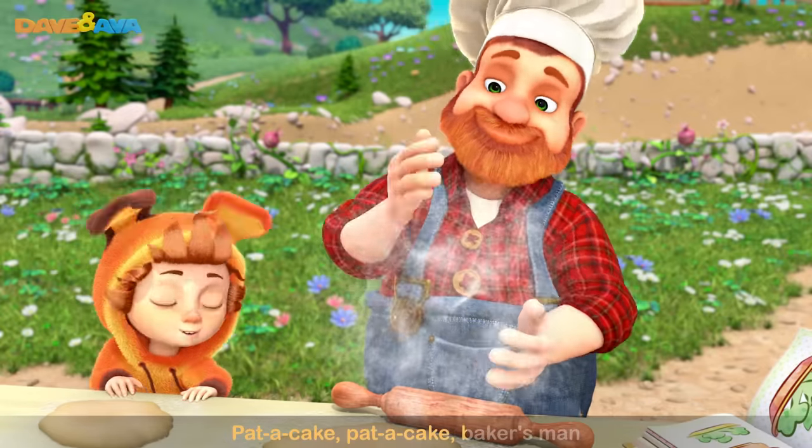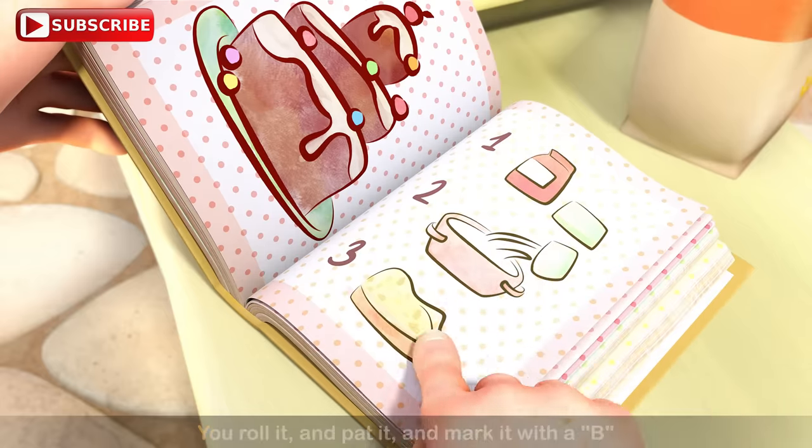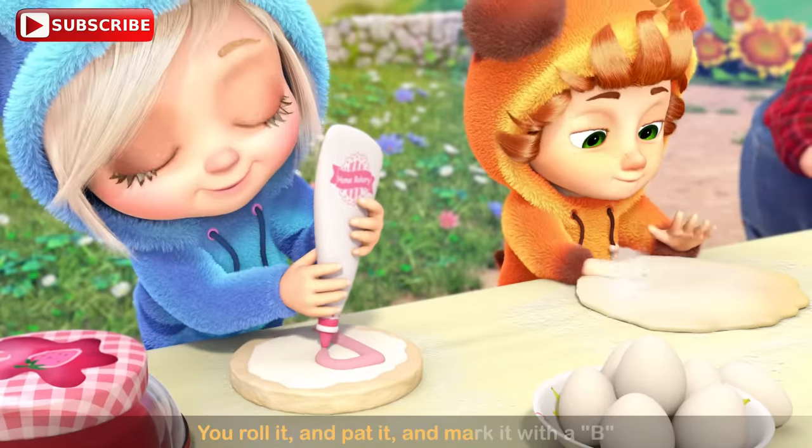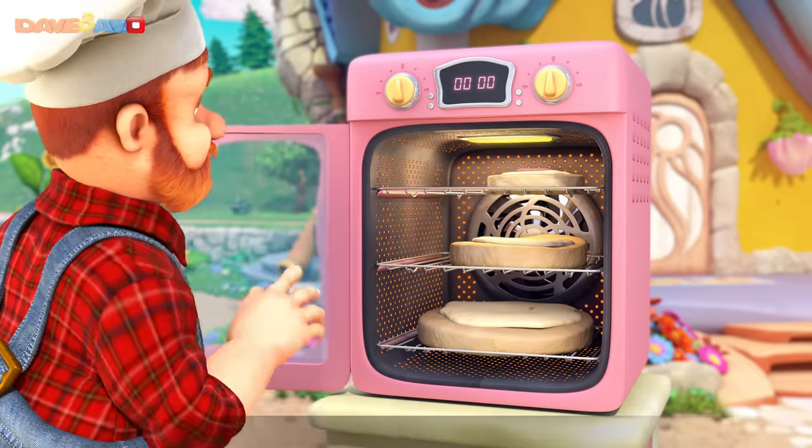Pat a cake, pat a cake, baker's man. Bake me a cake as fast as you can. You roll it, pat it, and mark it with the B. And you put it in the oven for baby and me.